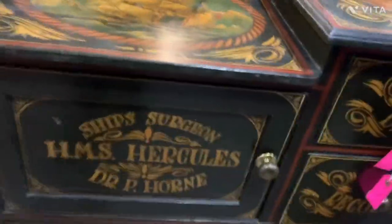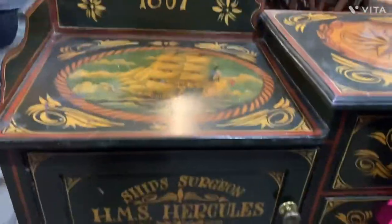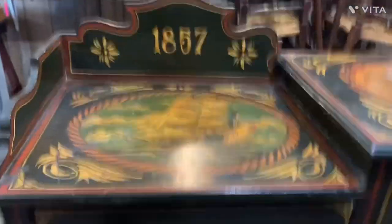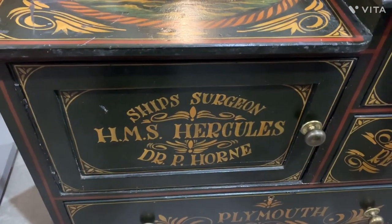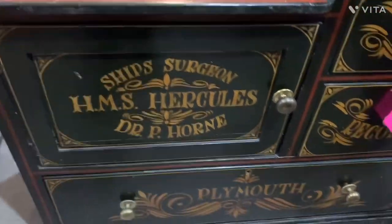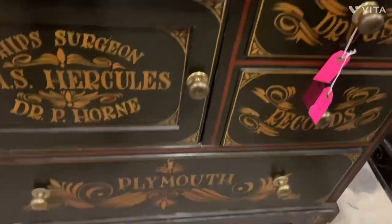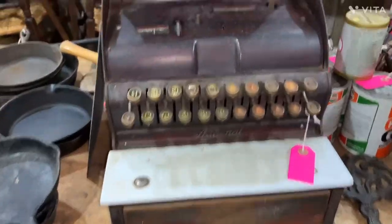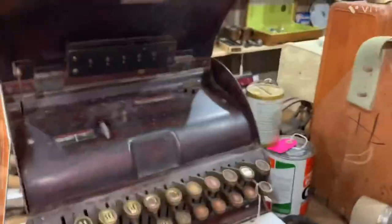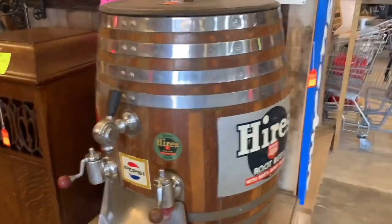It's wooden. She's a bird cage. Wow, you're a fancy bird. That's a drug thing. It says Ship Surgeon, HMS Hercules, Dr. P., Her Majesty's or His Majesty's service. Cool. And it says Plymouth down on the bottom. And it's got a place for records and drugs. Cash register. Hires root beer barrel.